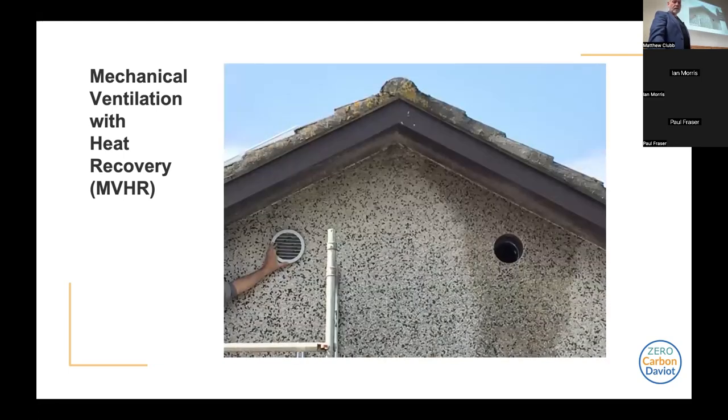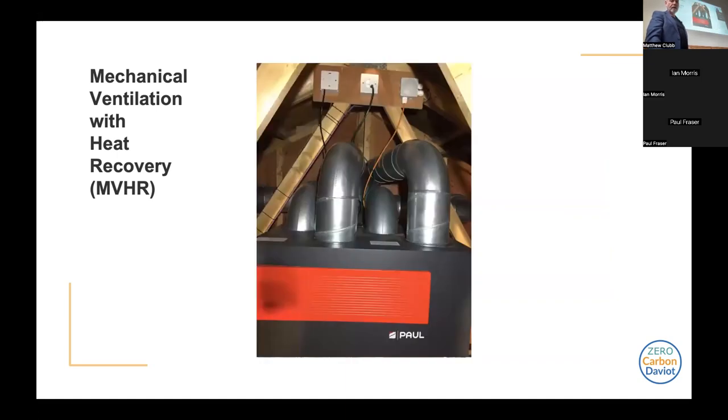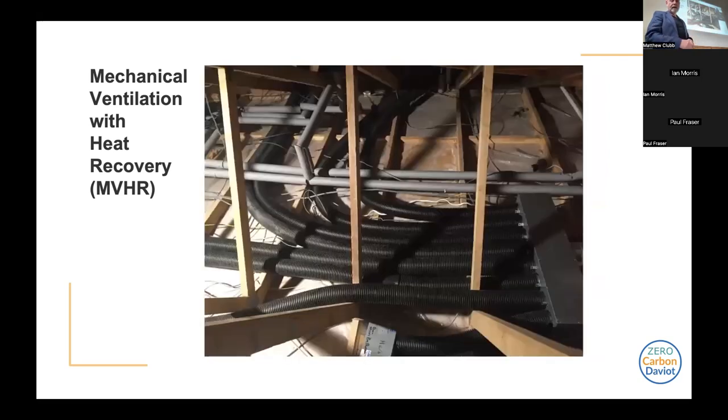The air goes in one of these and comes out the other. And I haven't got a very good picture of it here, but this is the top of the MVHR unit. And behind the red piece there are the filters. So we're filtering the air that's coming in and filtering the air that's going out. And what happens is from those big pipes, it goes into the silver manifold that's at the right-hand side of the picture there. And then each one of these ducts goes off to a different room.